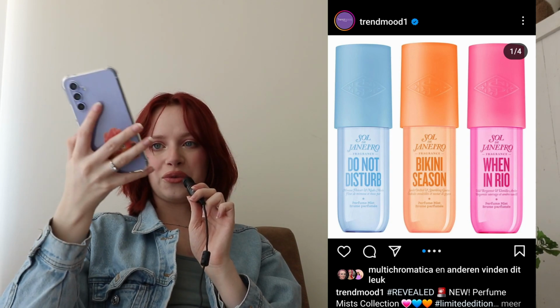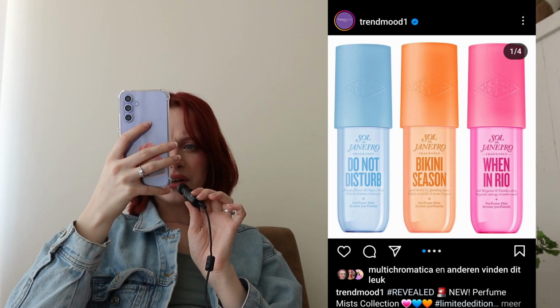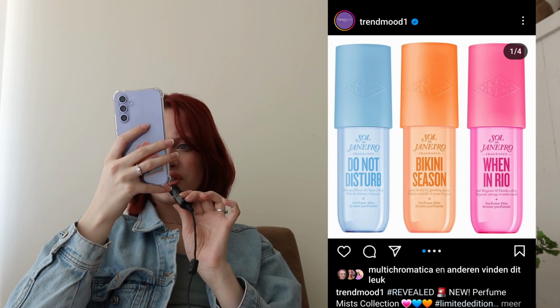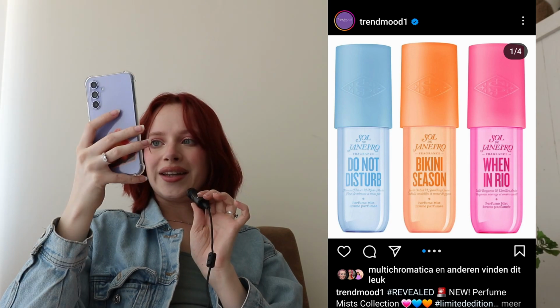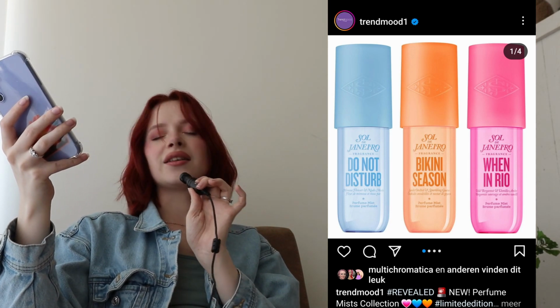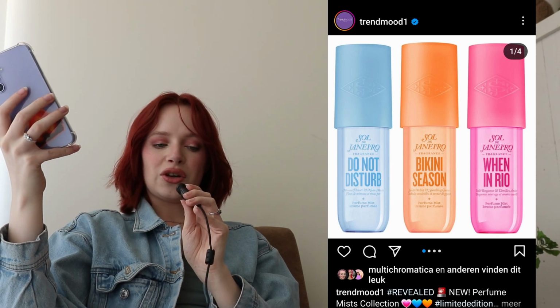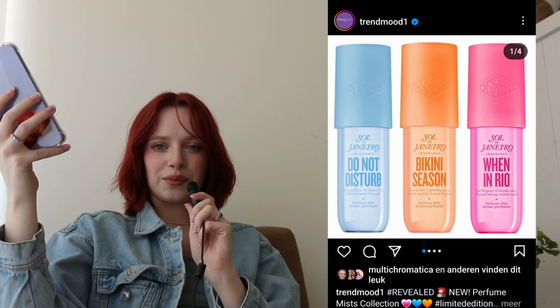And apparently they're releasing 3 new perfume mists for the summer, which are Do Not Disturb, which is Mimosa Flower and Nude Musks. Do I read that right? Bikini Season, which is Sunlit Orchid and Sparkling Guava. When in Rio, Wild Bergamot and Vanilla Amber. That just sounds like sweet, sweet summery goodness, and that's exactly what I love. So I really wouldn't be opposed to trying these. I just don't spend money on perfumes that often, so I'm not quick to spend money on perfumes.